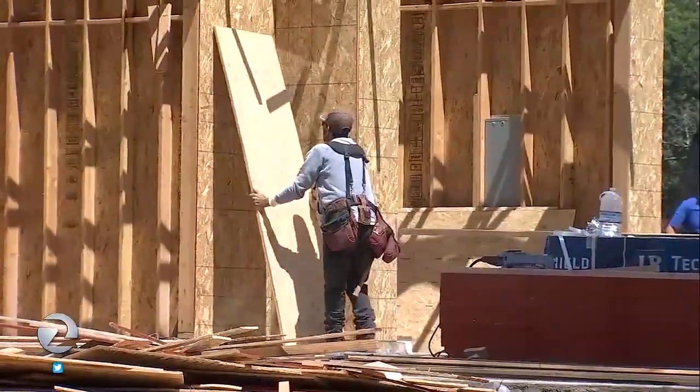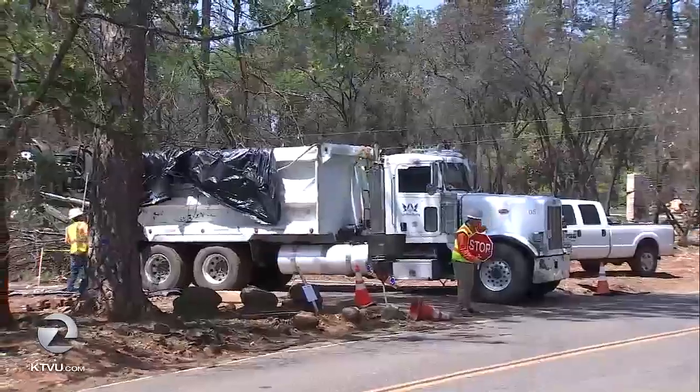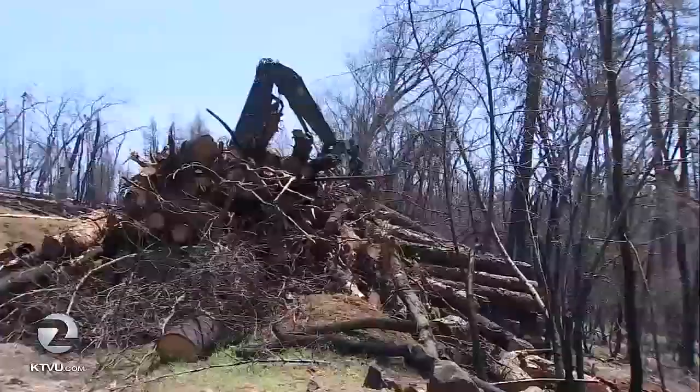We have 141 crews doing debris removal right now from our state program. Every day, working 6 days a week, 12-hour days, getting this done. And by May 15th, we're going to have 160 crews on the ground every single day.